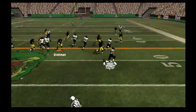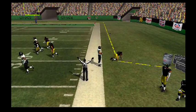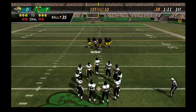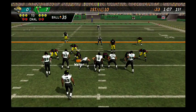Going to the right. And he ducks out of bounds at the 35. He's a very dangerous runner when he gets to the outside. He accelerates very quickly, and he has the speed to outrun defenders if he can break into the open. That's a 12-yard gain.